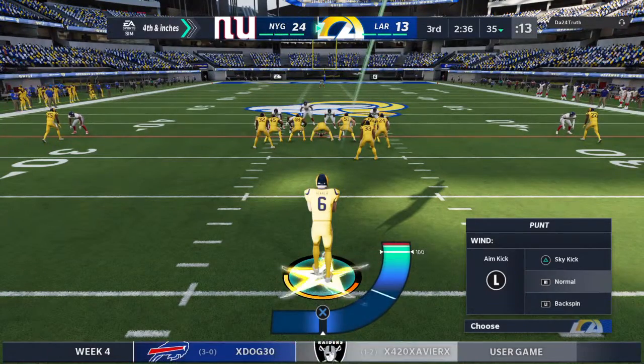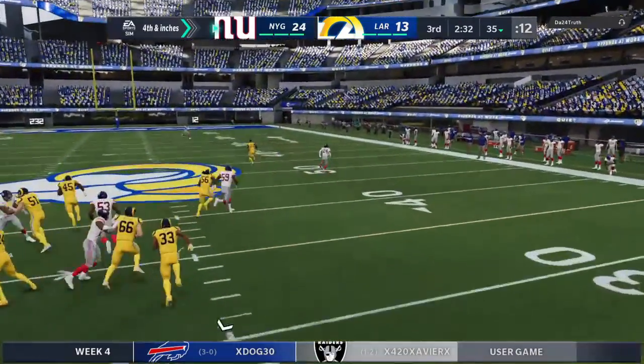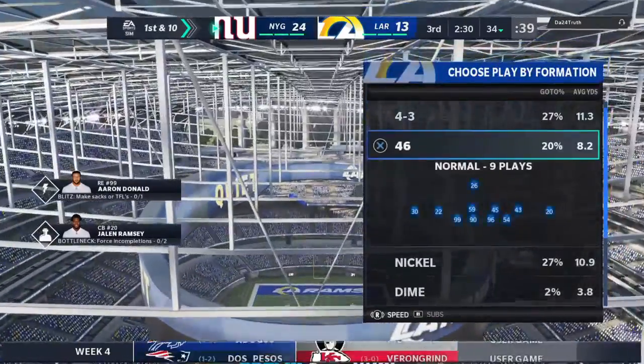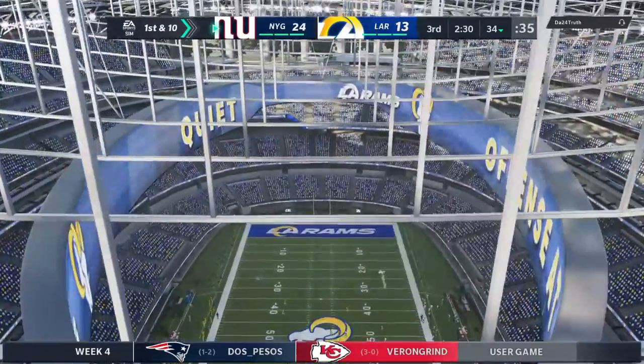I was going to say, normally I would say punt the ball away, but I'm feeling it. I say go for it. And the punt over the side in the air, and the spot will be inside the 35. At their own 34-yard line.